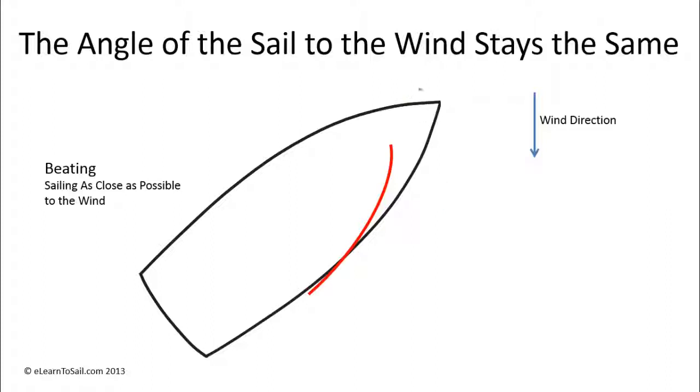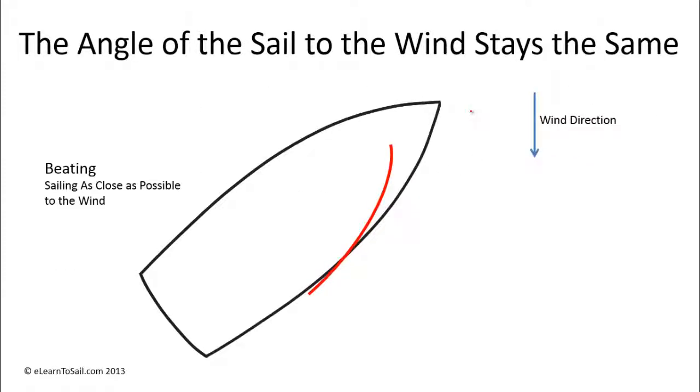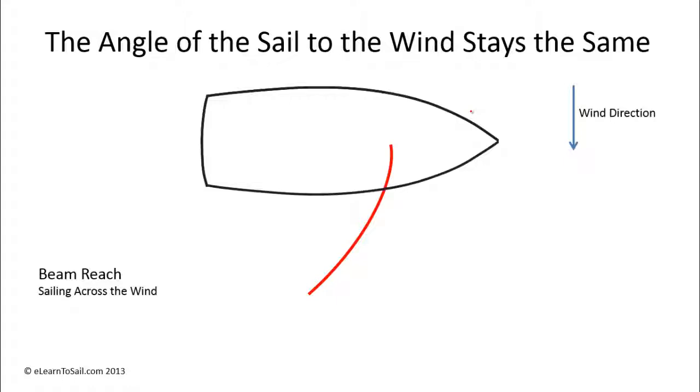So here we have a boat that is beating, sailing upwind as much as it can. Here we have a boat that is going across the wind. Now, notice between these two slides, I'm going to flip back and forth a little bit here. You can see that the angle of the sail to the wind is staying the same all the time. However, the angle of the sail to the boat has changed. The angle of the boat to the land has changed. The angle of the boat to the wind has changed. But the angle of the sail to the wind has not changed.